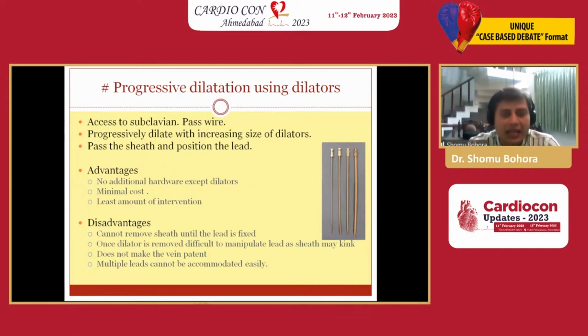The disadvantage, or what you should remember, is you cannot remove the sheath until the lead is fixed. Once the dilator is removed, it's difficult to manipulate as the sheath may kink. And it is very important to understand it doesn't make the vein patent.